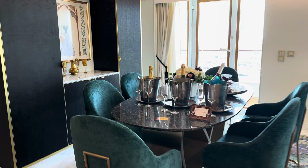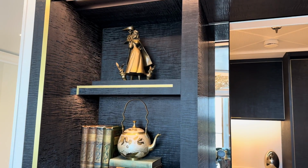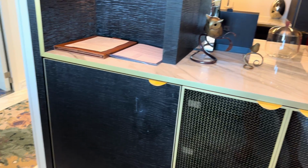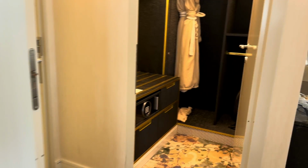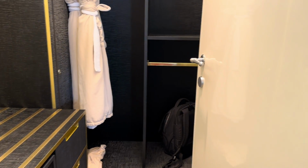Okay, and we'll go into the second bedroom. We will save the veranda for last. And oops, I forgot there is a wine fridge here that is stocked, and they will restock it for us, and that's all included. Lots of nice details in here. There's a closet with some of those robes I mentioned, slippers.